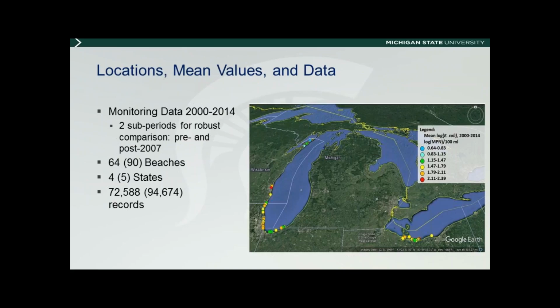Of course, any sort of long-term data analysis or project is a big undertaking. And in our particular case, it involved compiling 72,588 monitoring records from 65 beaches along the Lake Michigan shore over the course of 15 sampling seasons between the years 2000 and 2014. As we can see from the study area map here, at least compared to Holly's map that she put up on Wednesday, we are missing a few of the beaches. We did not include all of the beaches on Lake Michigan because that would have made a gigantic data set, and we already have a pretty big one.